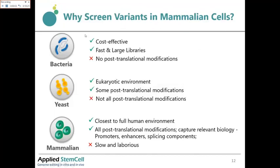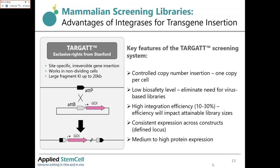So now I'd like to talk about using target for screening libraries in mammalian cells. Currently, most library screening is done in bacteria or yeast. However, as you can see, these systems lack some of the translational and post-translational modifications. And the mammalian system is really a better reflection of expressing mammalian proteins. However, the currently available systems are slow and very labor intensive. So we're using our target technology to establish a screening system. Because of our efficiency, we're able to build a library that allows very high coverage of the diversity of the library.